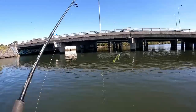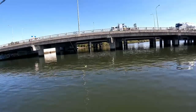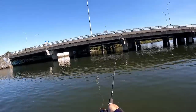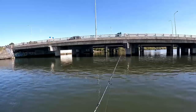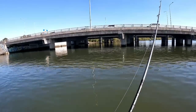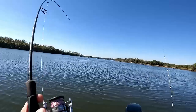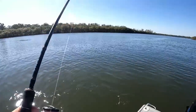I'm trying to land it in that shadow under the bridge and let the current drift it back as I jig it a couple of times. There we go. That's it. So there is a plan with my madness. Wait till it hits the bottom. Okay, we've hooked something. Oh, I've lost it. No. No.